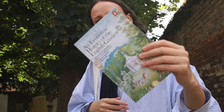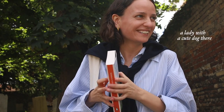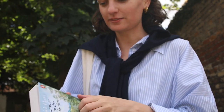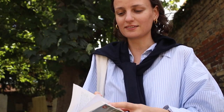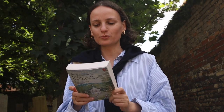I bought a new book, an economy history of English garden. I just forgot my book at home and decided to buy something new. And on King's Cross, on St. Pancras, it's my favorite bookstore, small one, but still, and with nice historical, interesting books.